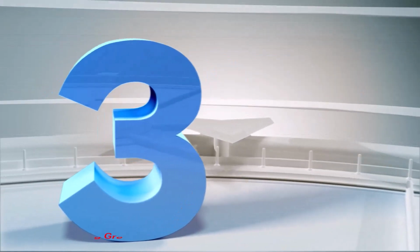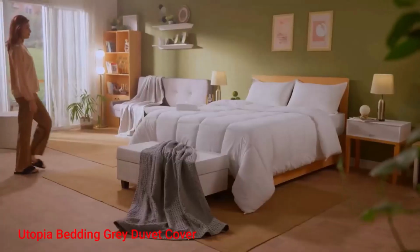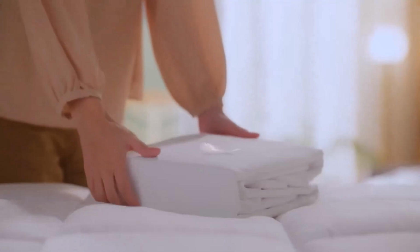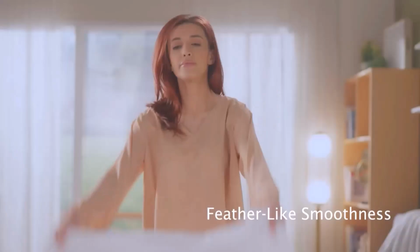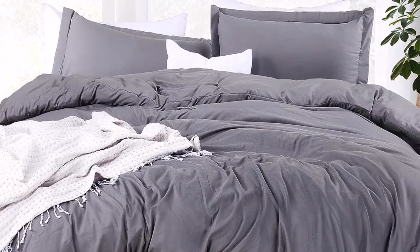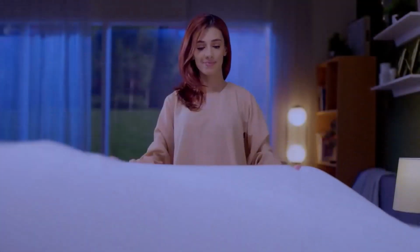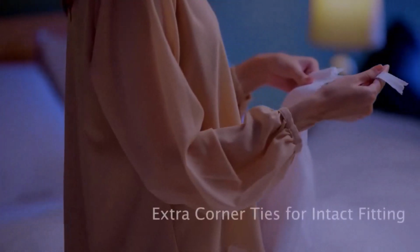Number 3. Utopia Bedding Grey Duvet Cover. The Utopia Bedding Grey Duvet cover is an ideal item for anyone looking to update the look of their bedroom and enjoy a comfortable night's sleep. This 3-piece set, 2-piece for twin sizes, includes a duvet cover with a zippered closure and 2 pillow shams with a 2-inch flange that adds a classic decorative detail.